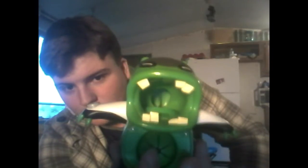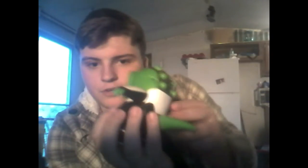Overall, it's surprisingly a really good looking figure. I did not expect it to look as good as it does. Like, with just the images, I didn't think it would look this good. And maybe this video doesn't do it justice, but if Upchuck's your favorite alien, or if you're trying to collect all things Ben 10, I really recommend this.